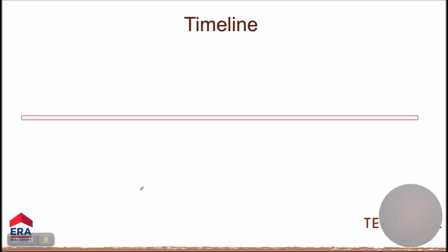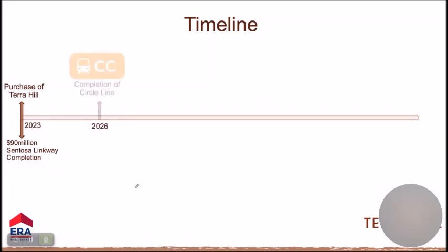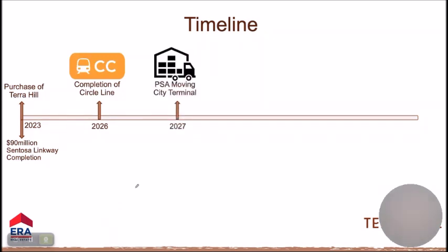Okay, so let me share with you some of the timeline. In 2023, your buyer, your landlord buys Terra Hill. At the same time, we will have the completion of the Sentosa 90 million linkway. Then in 2026, the MRT effect comes in with the completion of the Circle Line. In 2027, the PSA moves out the city terminal to Avenue South, that side. In between, we have the launch of the Keppel Club site, the GLS area. They will be launching soon, 9,000 residential units. So 3 years apart.